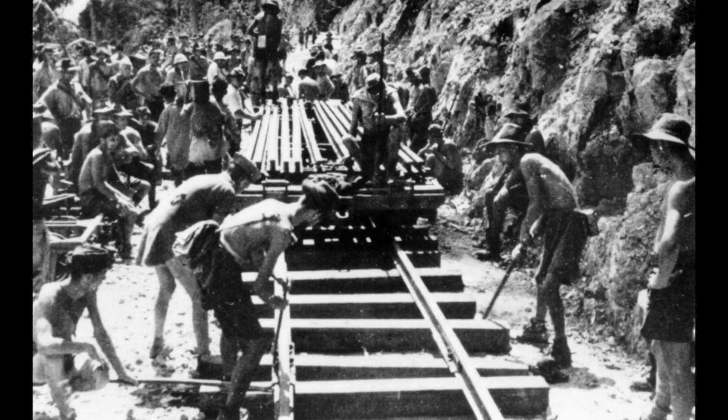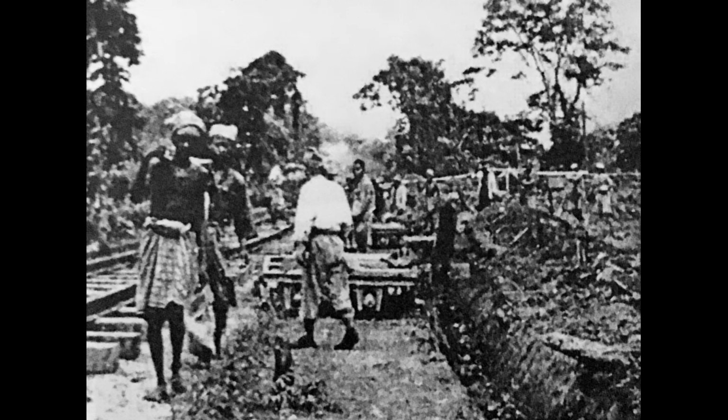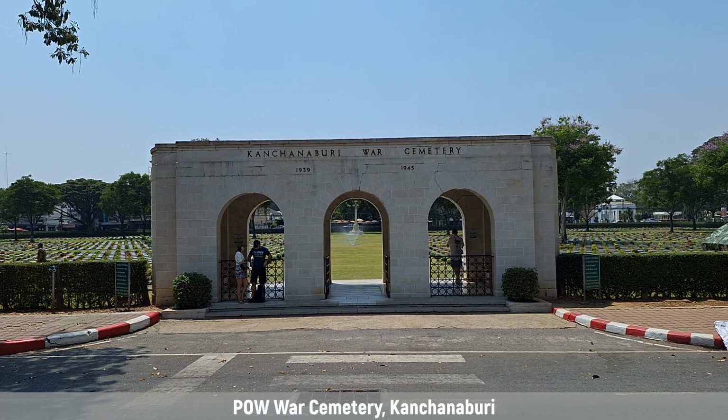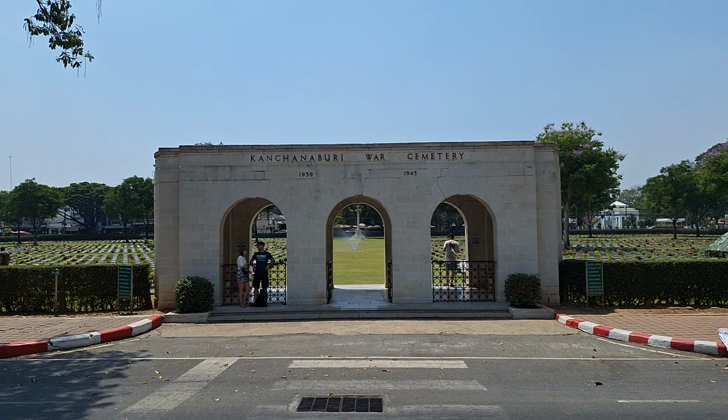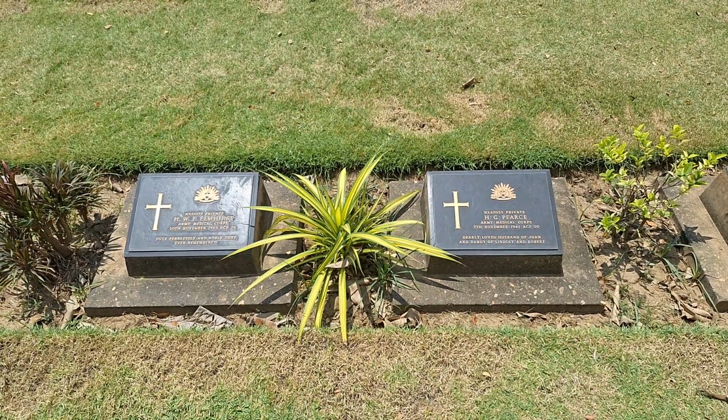Over 60,000 Allied POWs from countries such as Britain, Australia, the Netherlands and America, and between 180,000 and 250,000 Southeast Asian civilians were all subjected to horrific forced labour conditions, whereby around 90,000 civilians and 16,000 POWs died during the railway's construction. Lest we forget all of them.